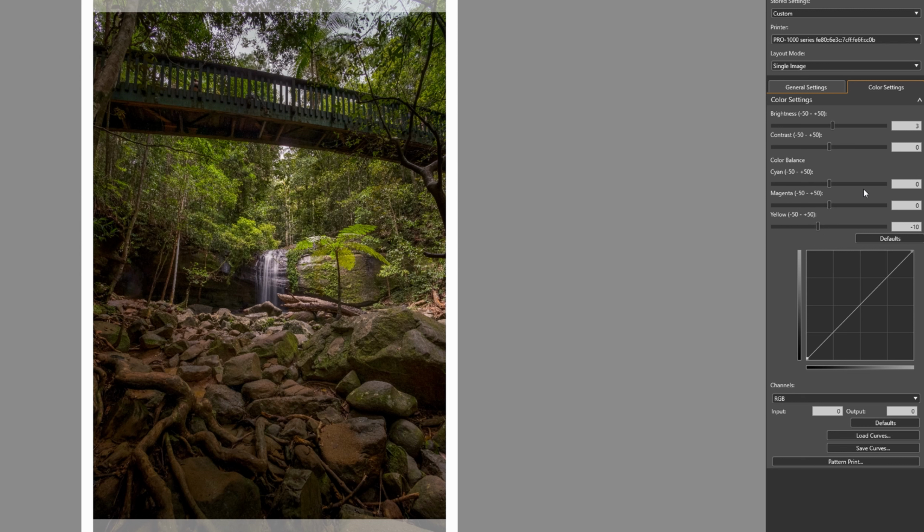I quite like that, but I'm not going to adjust it too much. I was quite happy with how it came out when I finished the edit. So that's the image that I'm going to print.